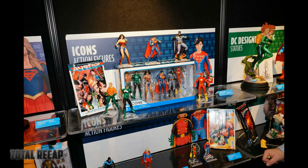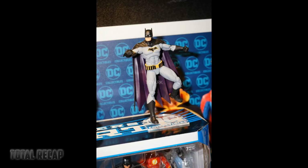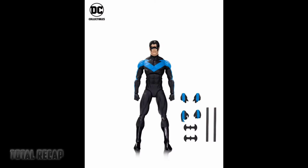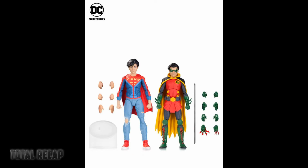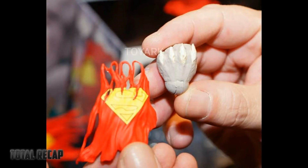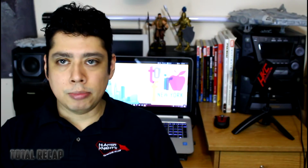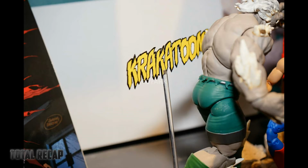On the Icons department, they had an upcoming DC Rebirth 7-pack for $100. If you missed one of the previous releases, this one will get you caught up. They also revealed an Icons Hush Nightwing, Supergirl Rebirth, Super Sons 2-pack with Damian and Superboy, and the awesome 2-pack of Superman vs. Doomsday, featuring multiple bruised and dead heads, torn capes, all to recreate the fake death of Superman. Yeah, he came back like a year later, yeah. It even has that ACBA style lettering, so you don't have to be making the sounds with your mouth.